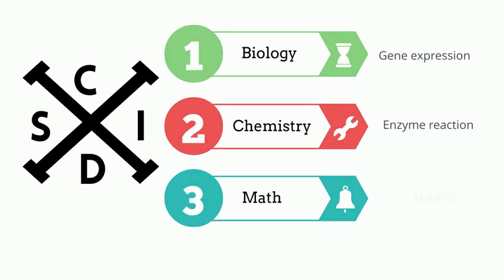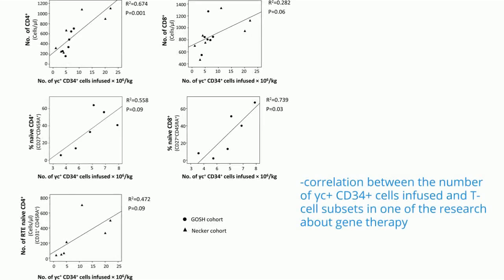In order to understand SCID, it combines multidisciplinary knowledge. To gain more insight, the research consists of a number of data from statistics, from the graph that compares the T cells after receiving gene therapy.